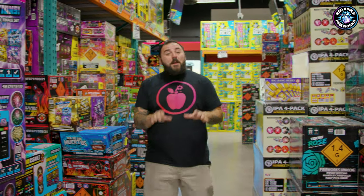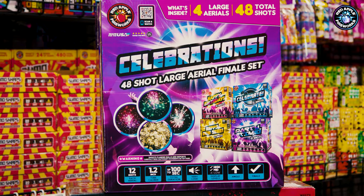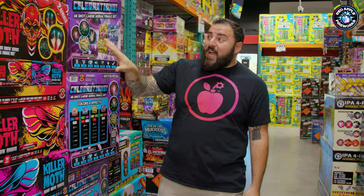No more interruptions, back to setting off the new year. First step on the New Year's Eve must-have tour, this is the Celebrations 48-shot large aerial finale set. Each set comes with four assorted large aerials: Happy Birthday, Celebrate, Happy New Year, because it's New Year's Eve, and Party Time. Not only is this set great for New Year's Eve, but it's perfect for any celebration. 12 shots in each aerial, so you get a total of 48 shots in each set.